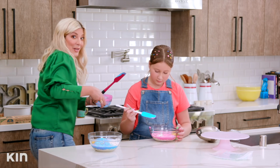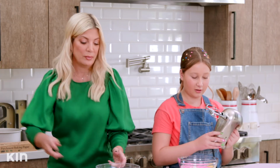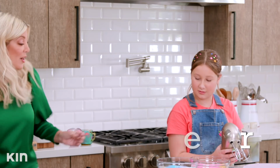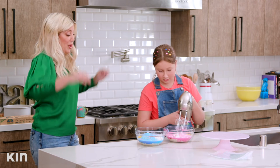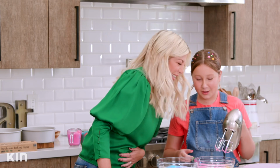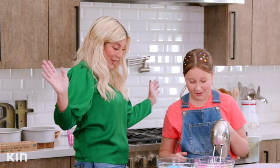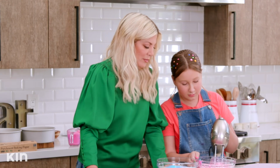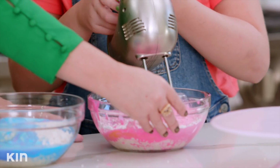Still cleaning up. Now we're gonna use the electric mixer. Have fun. I'll be back. No, I'm just kidding. Go for it. No, stick it in first. Sorry, I've always put it in after. Okay, there you go. Keep it in. Keep it in.